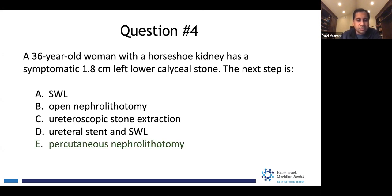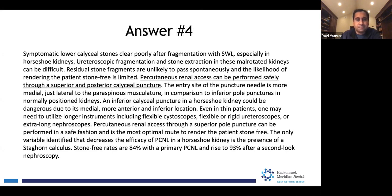Let's see what the answer is. For those of you that said PCNL, the answer is correct. PCNL can safely be performed through a superior and posterior calyceal puncture in patients with horseshoe kidneys.